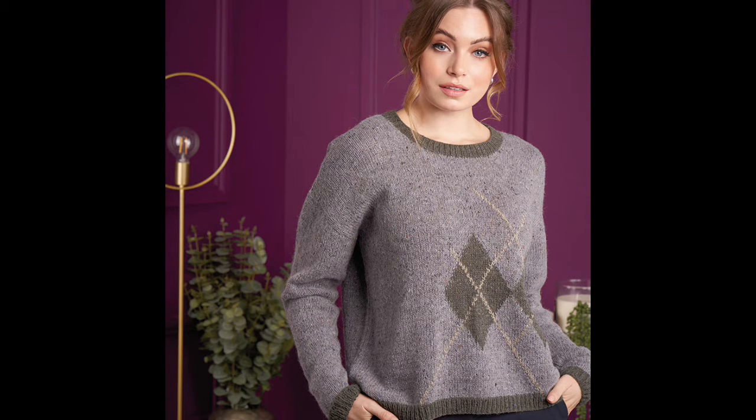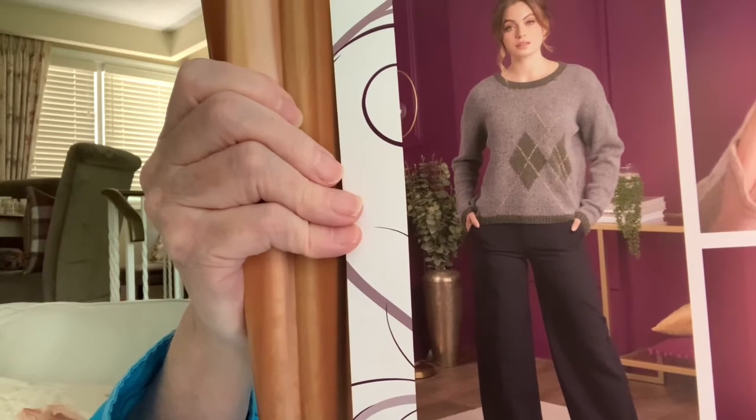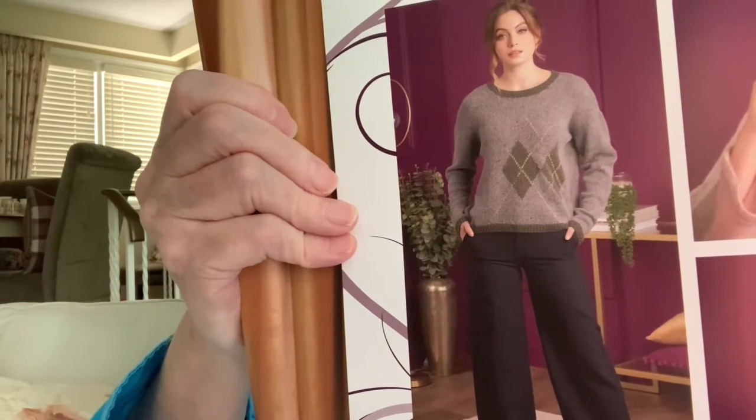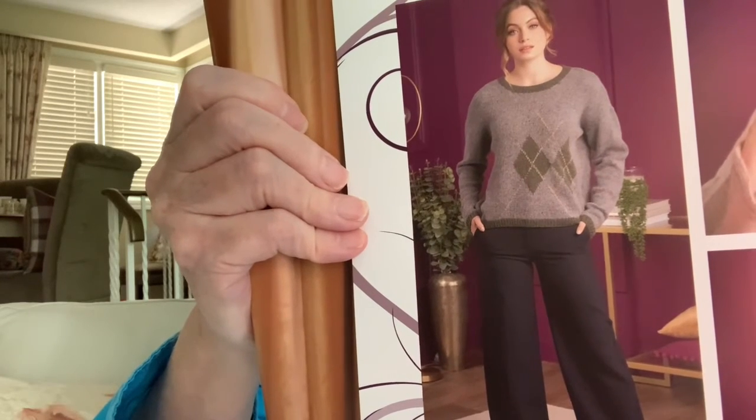The styling here is drop shoulder, and I think this actually could be worn by a guy. What do you think? I think a guy could wear this. Maybe you might want to make the neckline a little tighter, but guys wear drop sleeves, or if you want, you could adjust it and make it set-in sleeves.